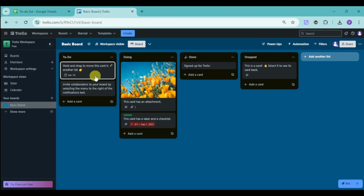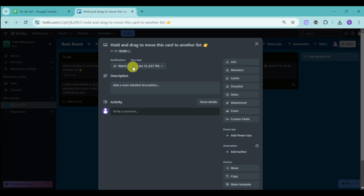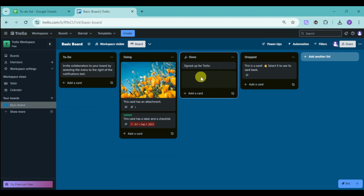also reflect right here. So if you're already done with the task, you can click onto the card and then just check the deadline right here to indicate it's complete and then you can add it right here to the done option. Now, did you know that you can also add an attachment to a card?